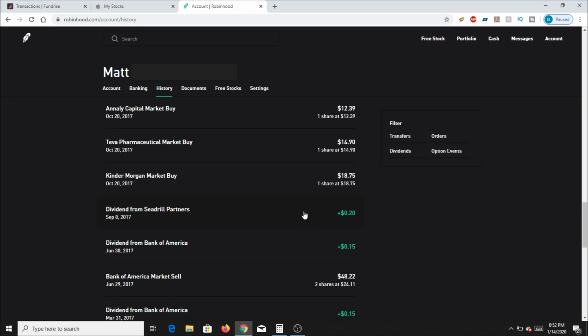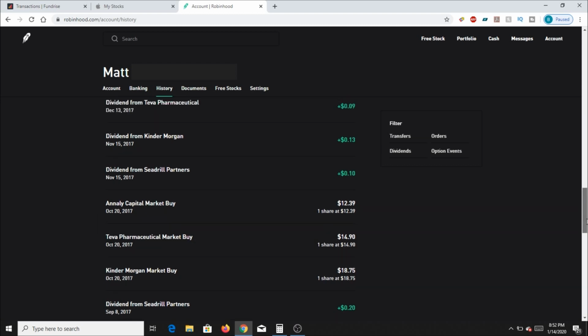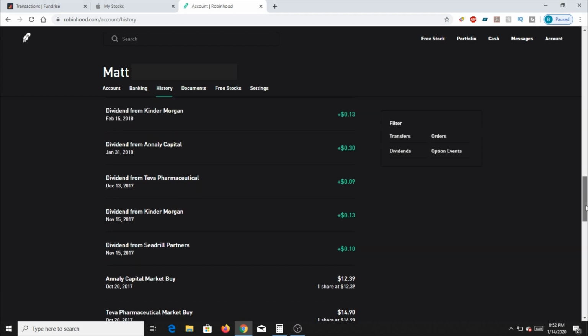I also was getting some dividends from Seadrill Partners, and then eventually I think they just went away because of all the reverse splits and everything, but we'll get into that a little bit. Purchased some Kinder Morgan shares when they were down at about 18, almost $19, which was awesome, and some Teva Pharmaceutical when I thought it was cheap at about 15, and why I was wrong with that, and some Annaly Capital as well.